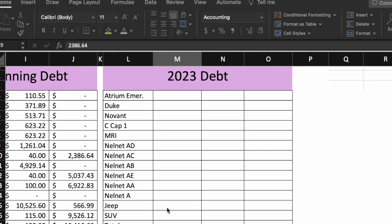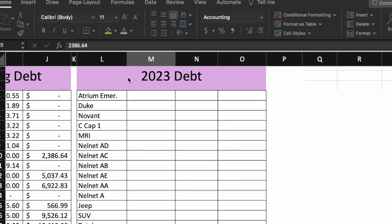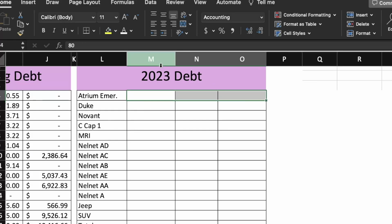So let's go over here to our 2023 debt and see how we did. So let's check out here. Let's go into our Atrium bill, and let's see. So it was $80. We got that paid off, so that is a zero balance.